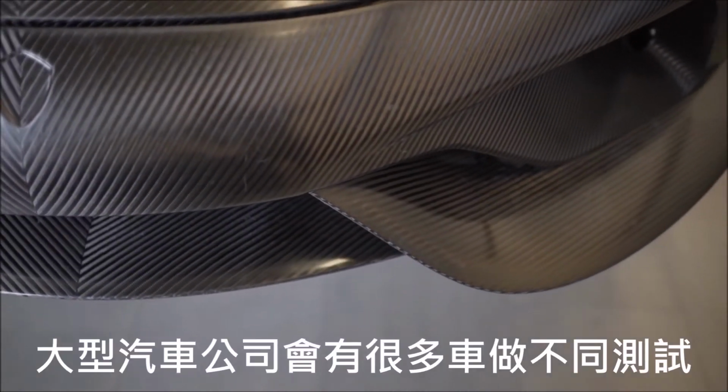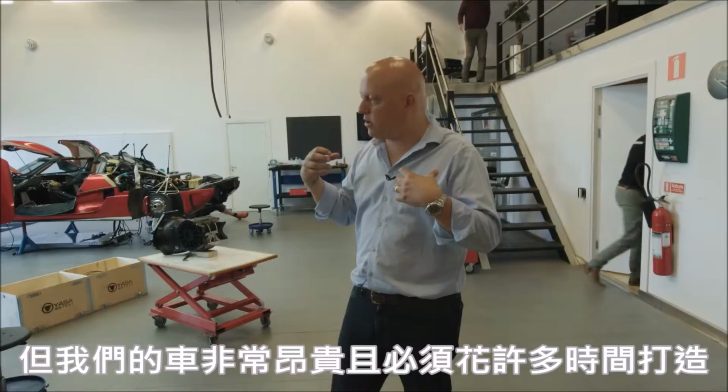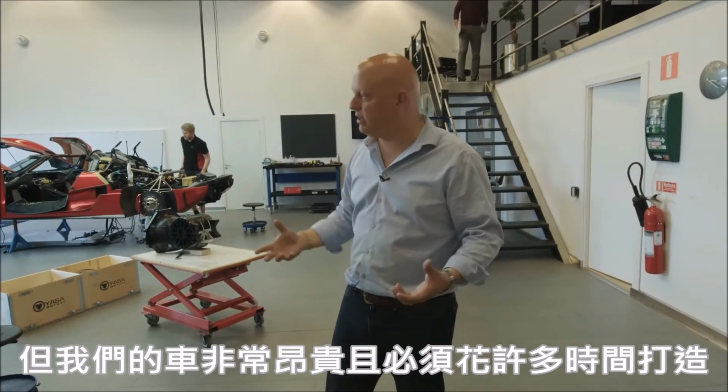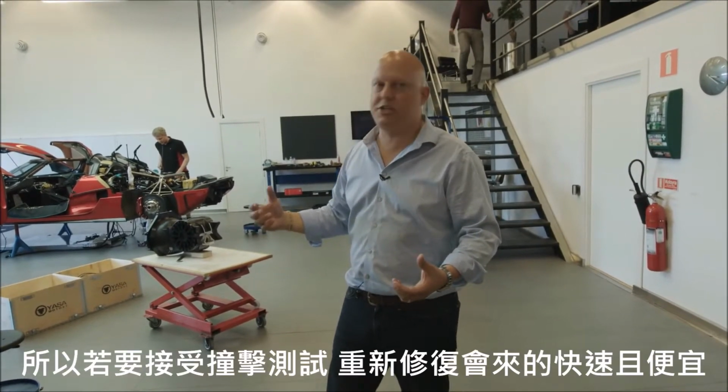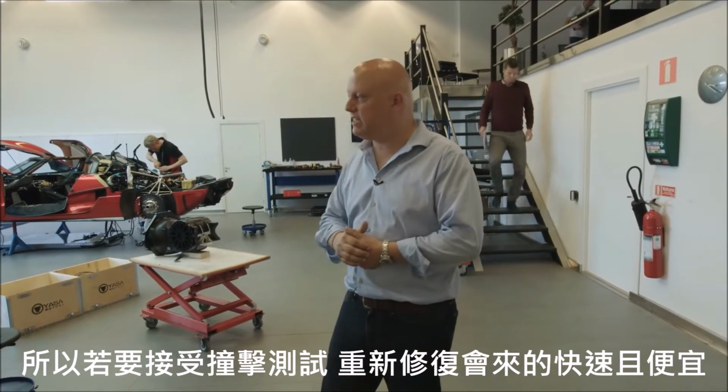A big car company would have many cars doing these different tasks, but as our cars are so expensive and take so long to build, it's quicker and cheaper to rebuild it after each test than starting from scratch, as long as it can take it.